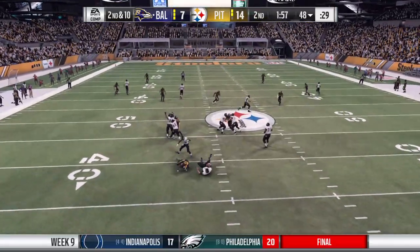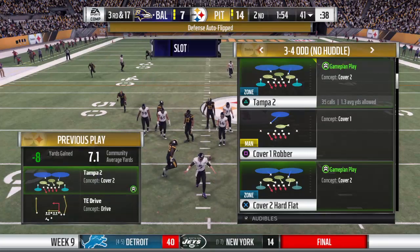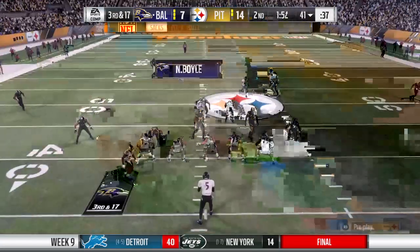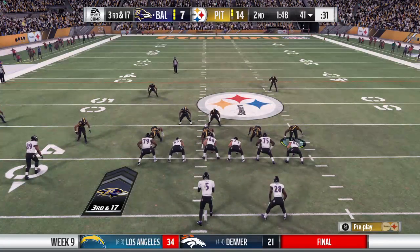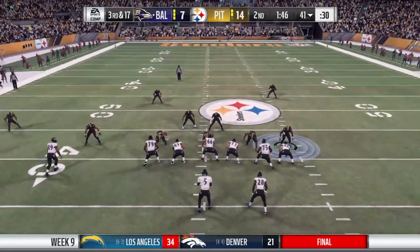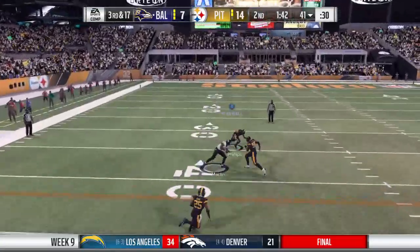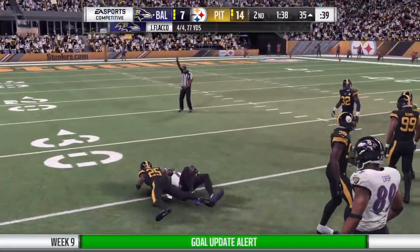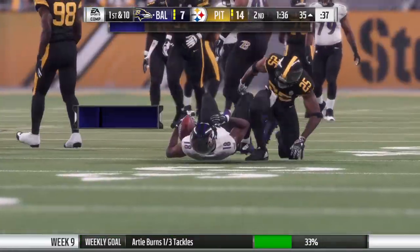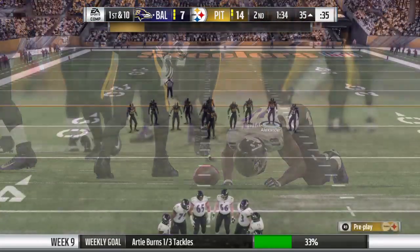Flacco here on 2nd down. And the Steeler pressure too much here. He's going to go. Bud Dupree in there to get him. Sack number 14 for him on the year. 3rd and long for Joe Flacco. And he's got his man. That's Macklin. And he's going to get this down to the 35-yard line. That one goes for 24 yards.